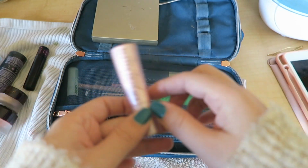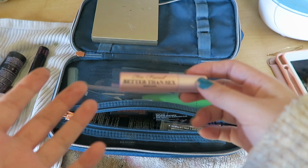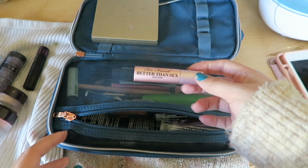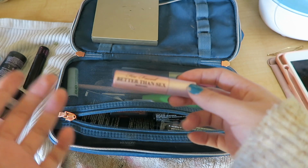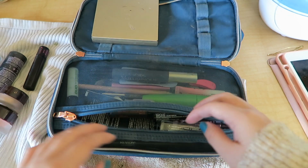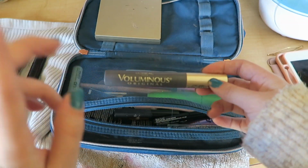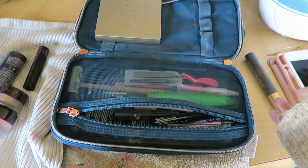I have a sample size of the Too Faced Better Than Sex mascara. I remember this flaking a lot on my eyes and getting into my eyes and I didn't like it, but again, I got it in a Point Perk. So we'll see how that works out this time around. I have my L'Oreal Voluminous, which should definitely go in my empties because that's old.